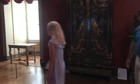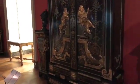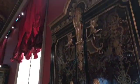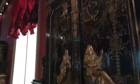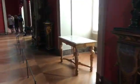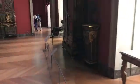So I don't know with this lighting if we're able to see all the details these cabinets have. You can see that there's quite a bit. Maybe you can kind of see it. Anyways, lighting's not the best.